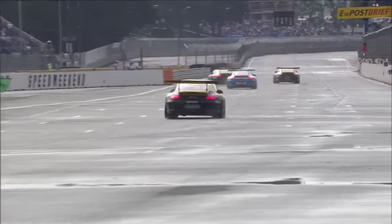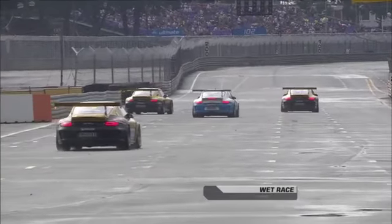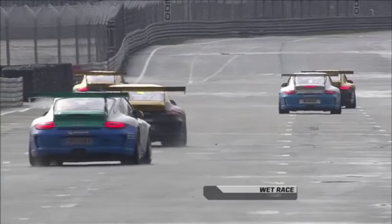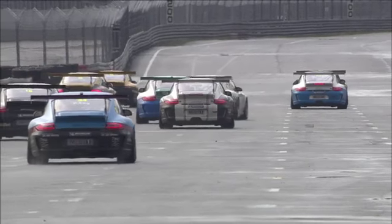The track really is effectively 2 straights with a little jig behind the stadium. It has been declared officially a wet race. And that means if they want to, they can use the wet tyre, but they don't have to. So, getting ready for this all-important race.